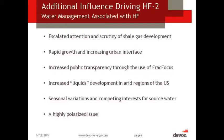Additional drivers here, obviously, as I pointed out, the escalated attention and scrutiny of shale gas development, the rapid growth and increasing urban interface. We're seeing this in several areas. Several years ago, operators moved right on into the Fort Worth Basin area in the Barnett Shale. We've seen that here in the Marcellus as well. There's increased public transparency through the use of FracFocus. So not only are we disclosing the chemical additives we use, but we're also disclosing the water volumes we use associated with hydraulic fracturing.